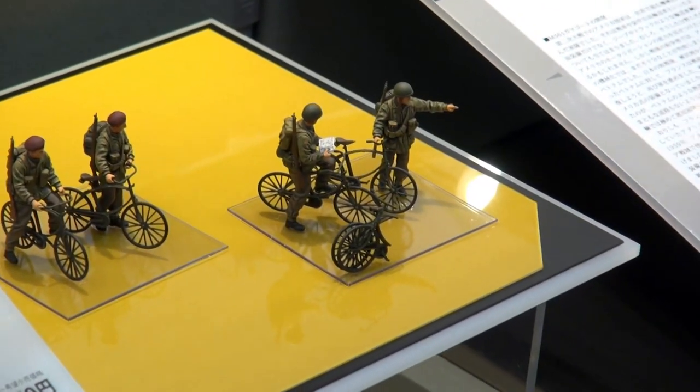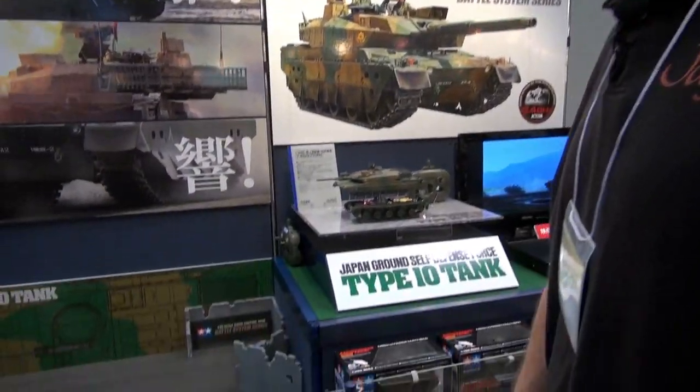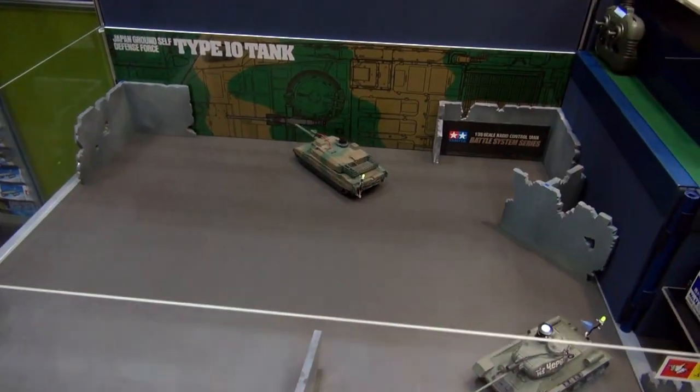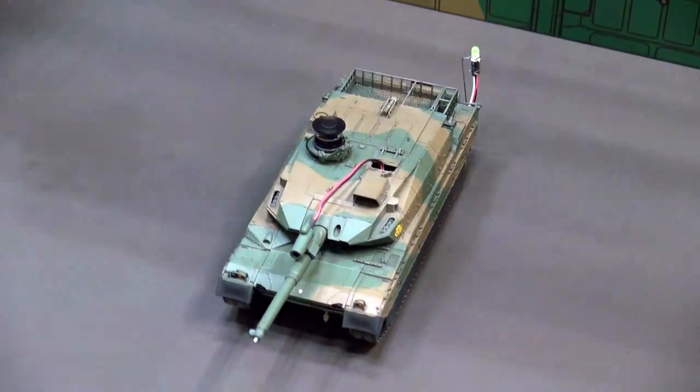And Kaneko-san, arigatou gozaimasu. So at the Tamiya booth, and as you know, Tamiya had released the 1/35 scale Type 10 main battle tank not too long ago to rave reviews. It's an excellent kit, and it did not take them long at all to put out the radio controlled version.